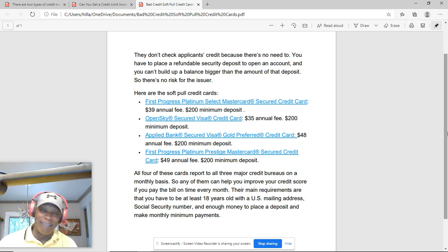So I would say read the fine print. If you get one of these cards, you want to make sure that you don't be late. Some of them have exorbitant fees, that sort of thing. But the annual fees on secured cards are actually quite low. But look, if this pertains to you, check them out.